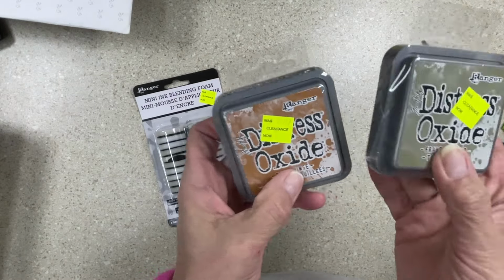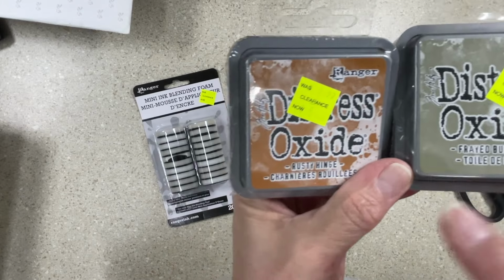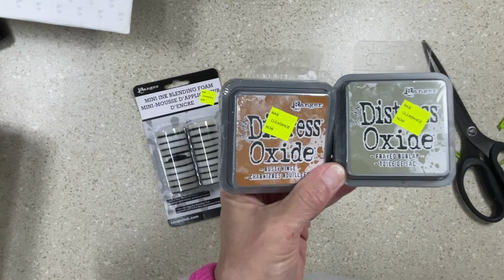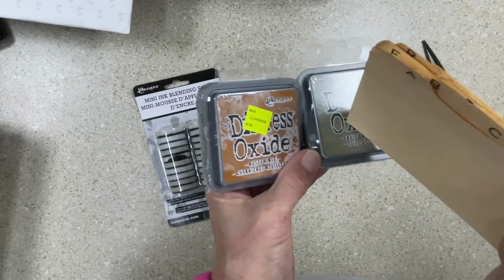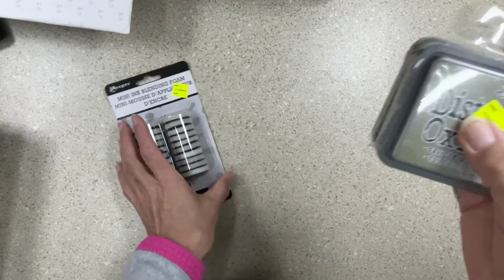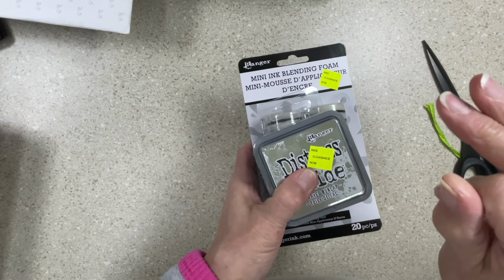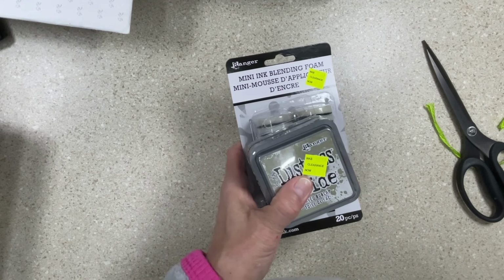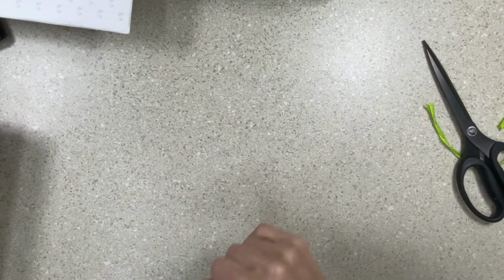And then I did not have these colors. Frayed burlap and rusty hinge. I see a lot of creators use rusty hinge. I'm actually excited to make these and use the inks. Because I don't ink a whole lot, but I want to change that because I have many inks now. I have a whole collection now that I got on clearance last year, and I want to start using them and exploring the world of inking. So that is my intention with that.